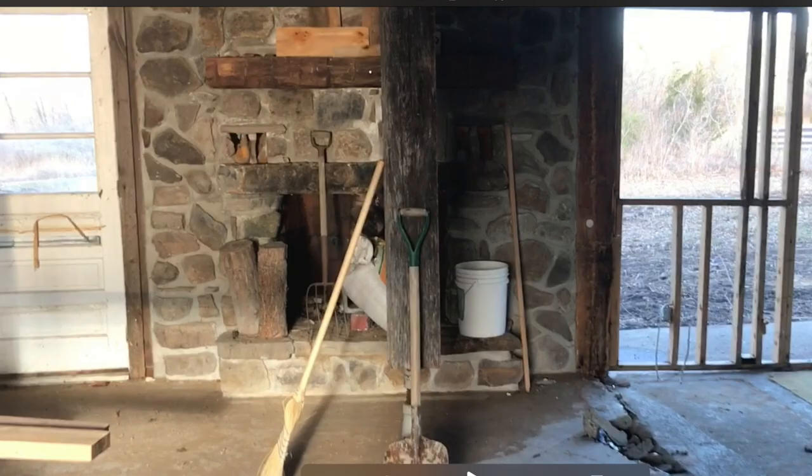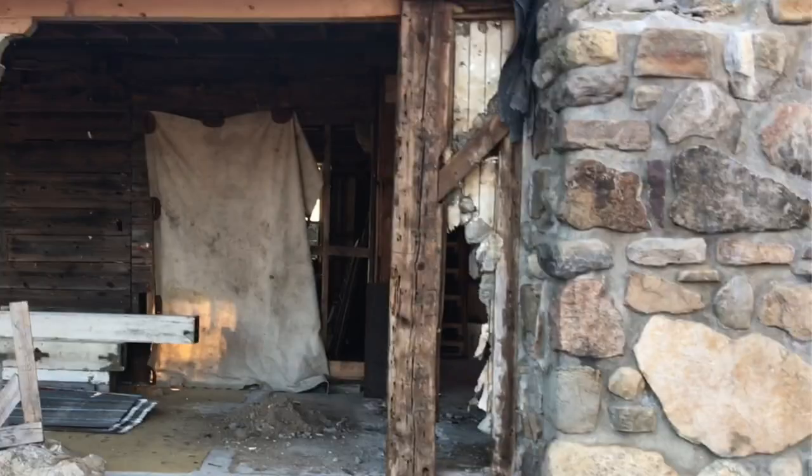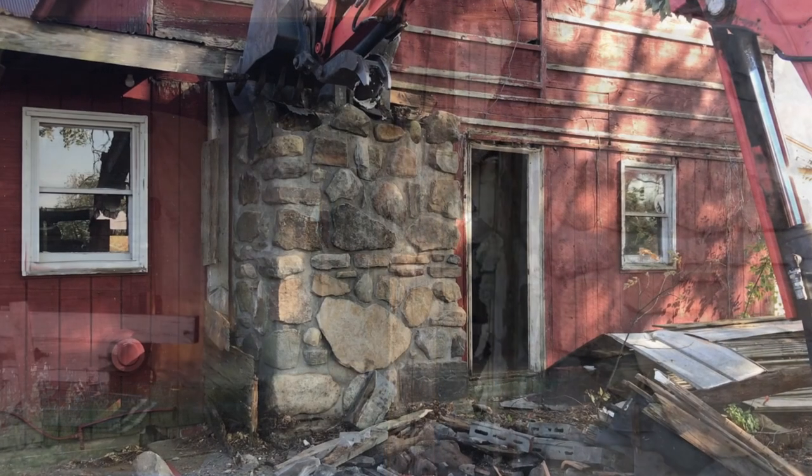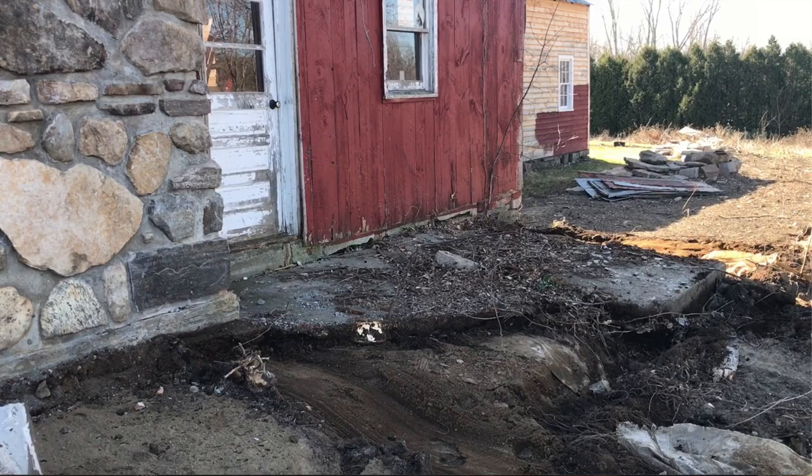The problem was that they built this fireplace right in the back of the barn, and it created a lot of damage to the sill and the beams. And just watch what we do. Basically, this chimney was holding up the whole barn and rotted all the sills, all the water damage, and man, it created some precarious situations and some of the funner moments of this barn.